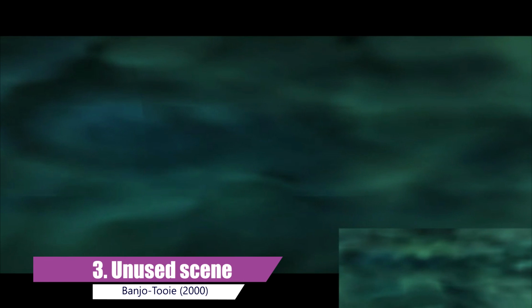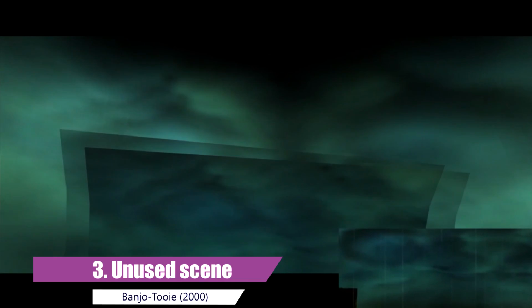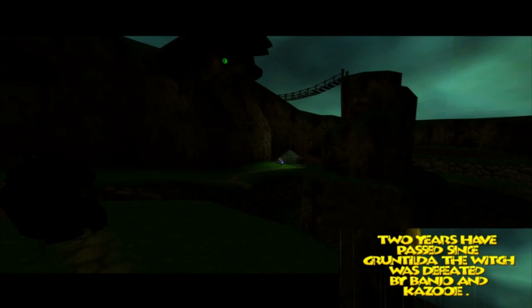Number 3. Black Klungo in Banjo-Tooie. Moving the camera around during the opening cutscene for Banjo-Tooie was a trip. There was a lot of assets stored off to the side, waiting to be queued in particular scenes. But one thing that was never used and could stand to have an explanation is this completely black Klungo that's stored off to the side completely off camera.